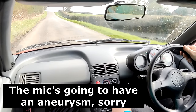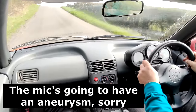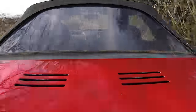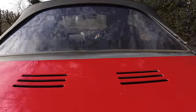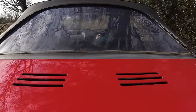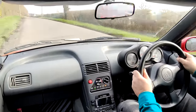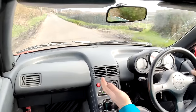Flat out, 8,500 revs. And I've just cracked 40 miles an hour. This is surely what fun is about. It's the most involved kind of driving. Like, it has no torque. No torque at all. So you have to stir the gearbox, which is surely what you want to do.